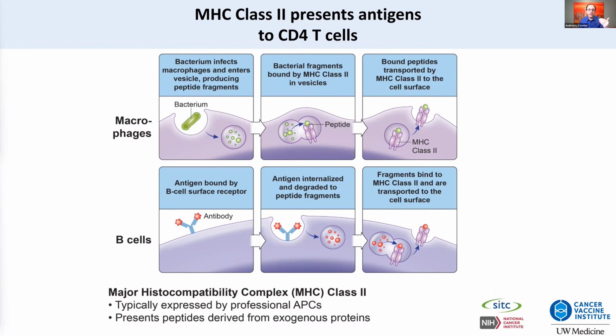There is something called MHC class 2. These are typically in what are called professional antigen presenting cells, which are like those macrophages and, as we talked about briefly, dendritic cells. So these present peptides derived from exogenous proteins. Where MHC1 was looking at something like a virus, which is essentially made by your body, or a cancer protein or cancer mutated protein, these are the ones that take in the bacterium and chop up that bacteria, where the bacteria infects the macrophages, enters in, and gets broken up. The bacterial fragments are bound by the MHC class 2 in these vesicles, and then that once again is put onto the surface of the cell for other cells to see.